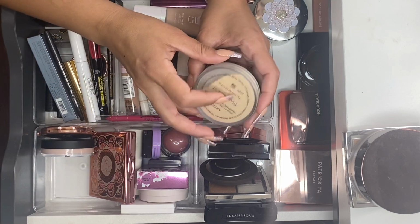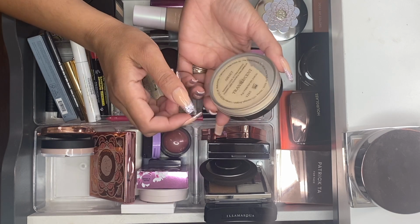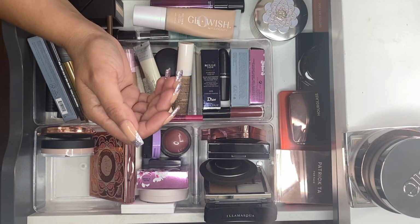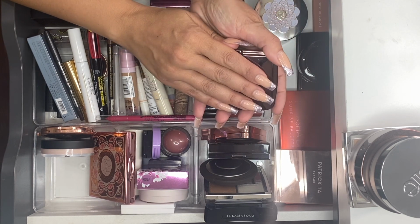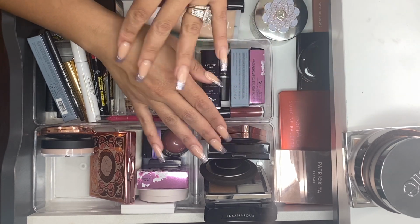I also had the Say translucent, the air set powder. This was really nice. It's not a lot of product in here, but it was really nice when I used it all over my face. So really enjoyed that one too. I do have a setting powder in here that I put in a project, but I'm gonna keep it. It's gonna go back in the drawer.